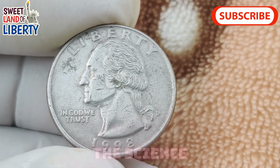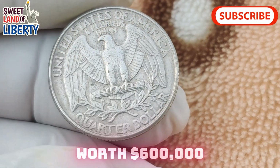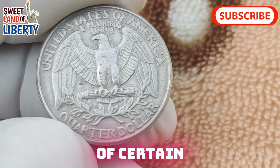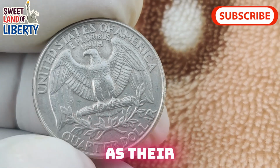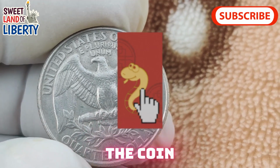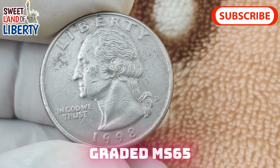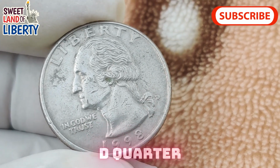Chapter 4. The science of grading. What makes some 1998 D quarters worth $600,000? The secret behind the high value of certain 1998 D quarters lies in their condition, officially known as their grade. Coins are graded on a scale from 1 to 70. The higher the grade, the closer the coin is to its original mint state. Uncirculated coins graded MS65 or higher are extremely rare for the 1998 D quarter.